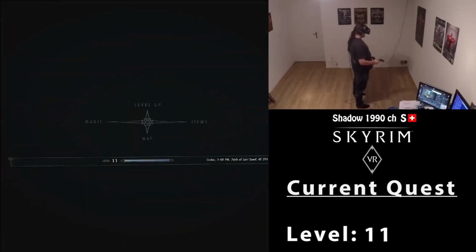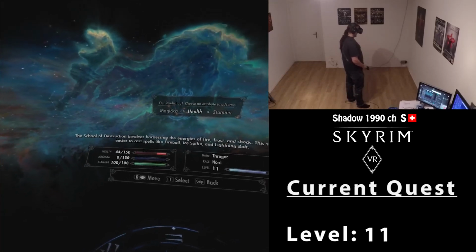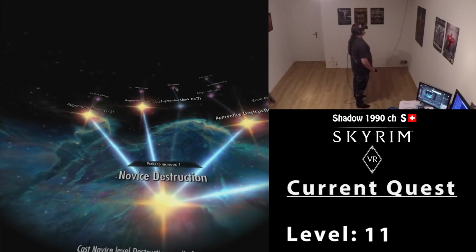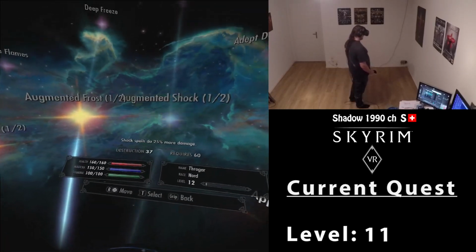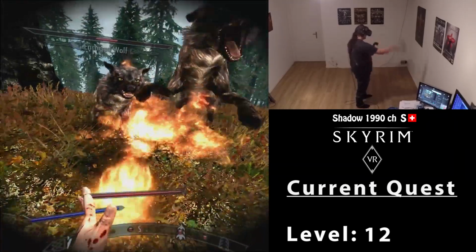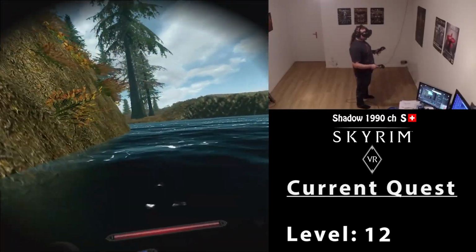You know, the thing is, I can just level up now and I will basically get my health back. Also, I will level health here. Oh boy! Augmented shock, so we can get all the three elementals going. There we go. Whoop! Oh, oh! Whoopsie! Fell down.